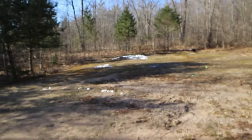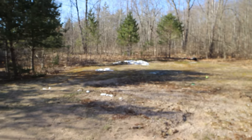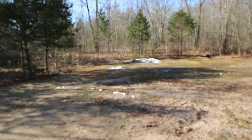It's already April, and it's hard to believe that for this time of year here in Michigan the snow is pretty much basically gone. Normally at this time of the year we'd still have maybe a foot of snow left on the ground, but that's not the case here in our yard. We've got hardly any snow left. Hardly. But I like that.